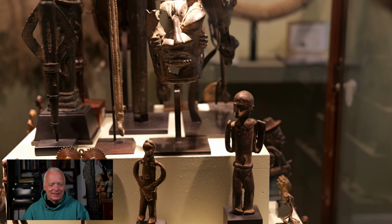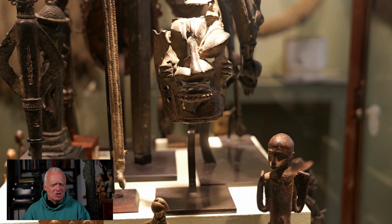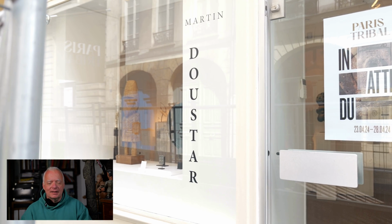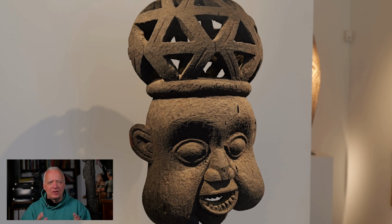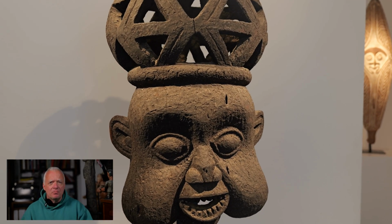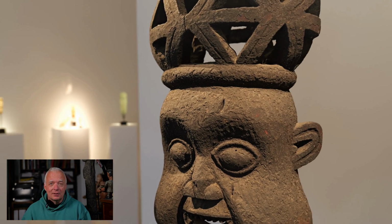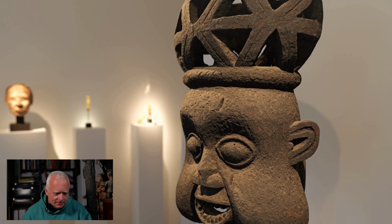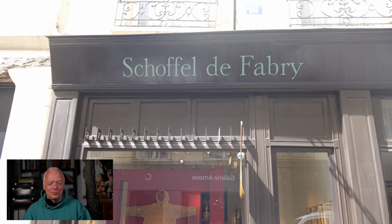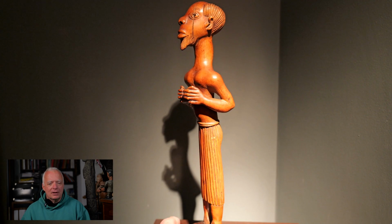Here's a mask, an expressive mask, maybe from Nigeria. It is Nigeria, let's say Nigeria. At Dartevelle, what I liked most is this fantastic Cameroon mask. Cameroon was not the biggest thing in Paris this time, because Cameroon is maybe more for the Germans and it's not so finely carved, but this Cameroon piece was absolutely fantastic, absolutely great, and I'm really a fan of Cameroon things.